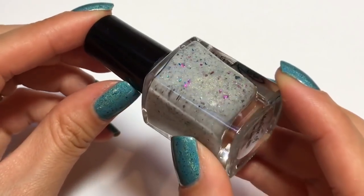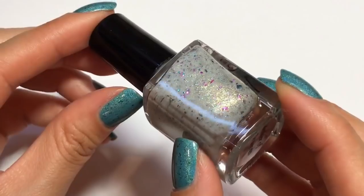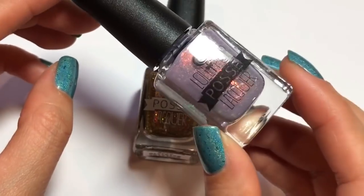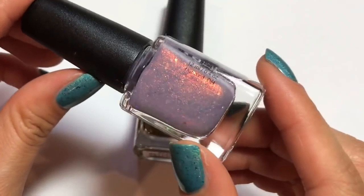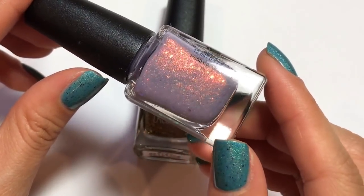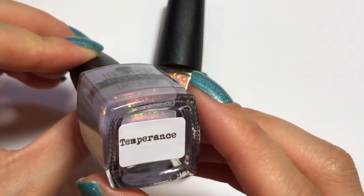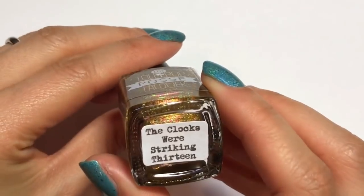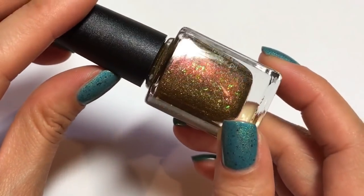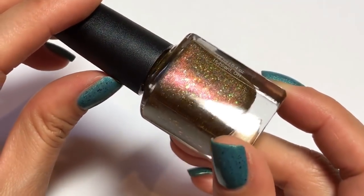Another white Crelly. Gorgeous. This is Mother of Dragons. I got two from Lollipop. The first one here is very unique. It's very flaky dense. It is called Temperance. And then I have the Clocks Were Striking 13. It's kind of like an ugly pretty color.